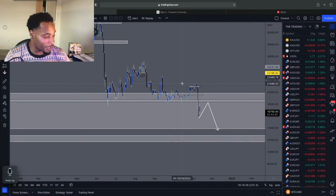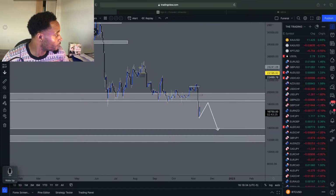Oh, shit, a car wreck. Hey, look outside. There's a literal car wreck that just happened.